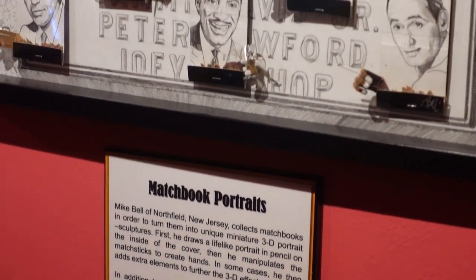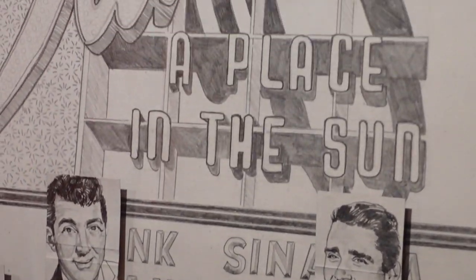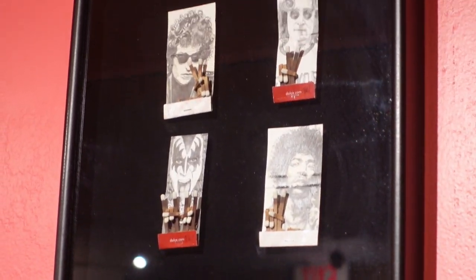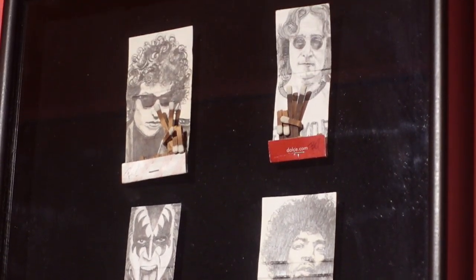For a bit of miniature art, we take a look at some matchbook portraits here, all done on a matchbook, and then these ones above it, where they've actually incorporated the matches into the drawings to become the hands of the people that are in the portrait.